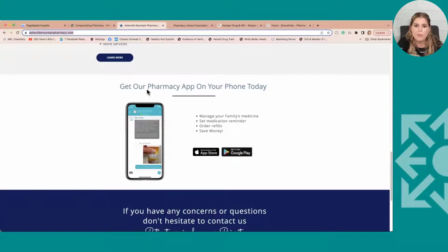But just tell me more. Save money with our pharmacy app today, something like that. Just bring up one of those benefits, or whatever the biggest benefit is, and put that in the headline, and then tell me just a little bit more, detail out more of those bullet points. You've got room here, there's plenty of room for two or three more bullet points.